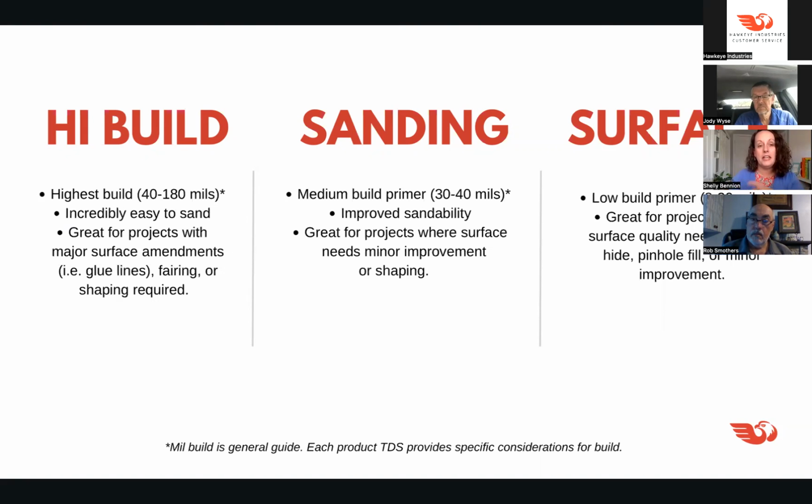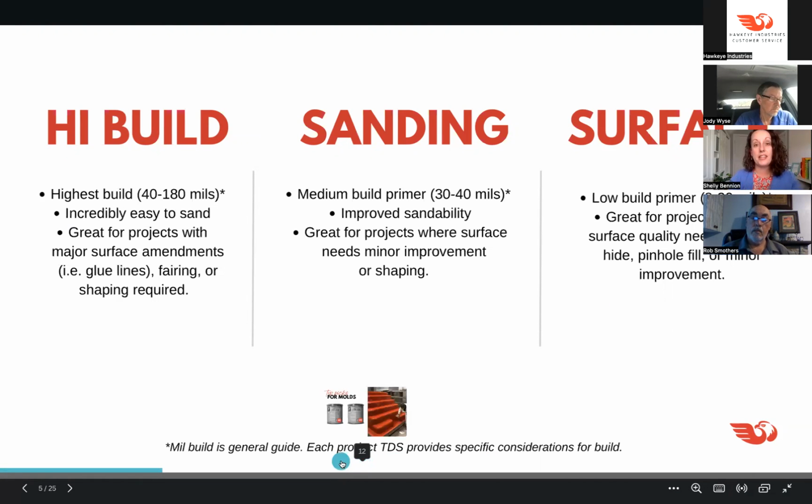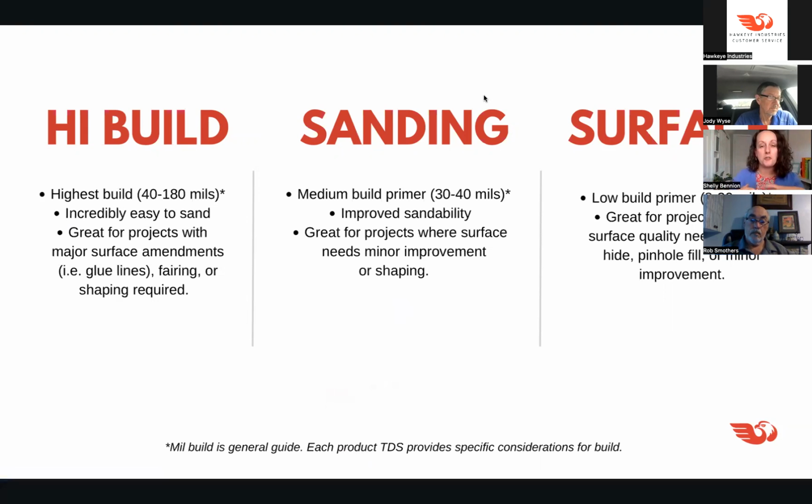Sanding in the middle is going to build to a more medium build. So if we're on the high build side and we can go all the way up to 180 mils, sanding brings us down to about 30 or 40 mils. So if you've got a surface that needs some good attention or amendments done to it, that sanding primer is going to fit right there.